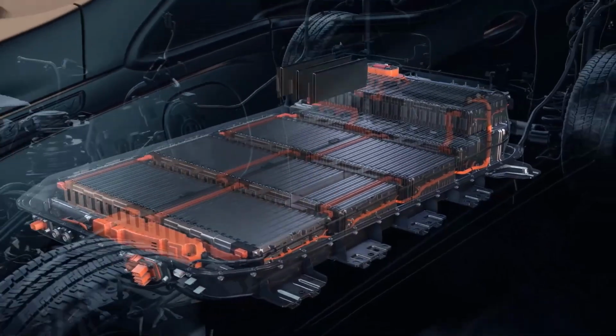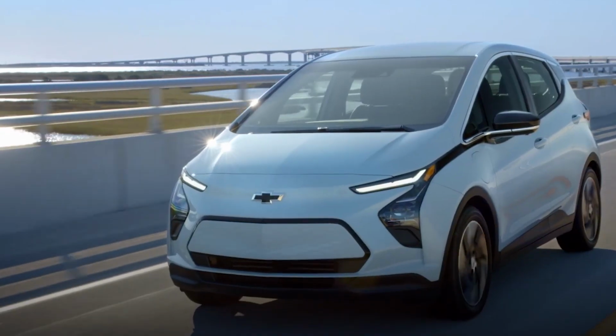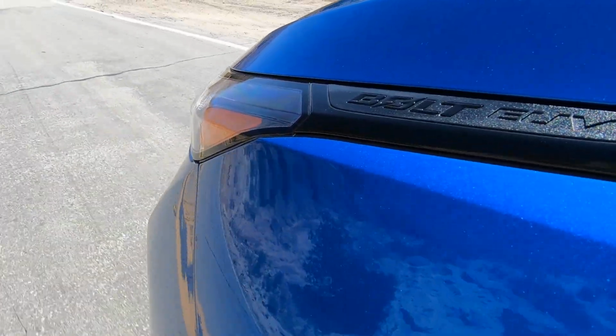Keen viewers will note that's the same powertrain you get in the regular Bolt EV. In that vehicle, it's good for 259 miles of range, but because the EUV is slightly larger and has about a 250-pound weight penalty, the range drops 12 miles to a claimed 247 on a full charge.